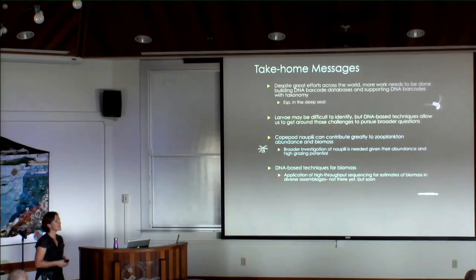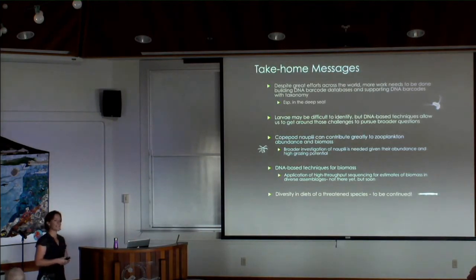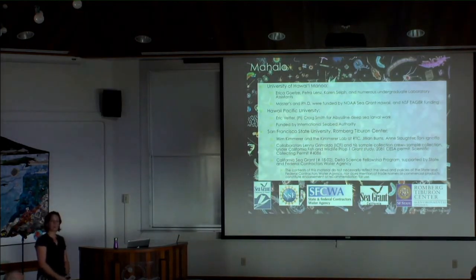With high-throughput sequencing in its current state, you often have primer bias, where the primers amplify one type better than another. So having confidence in the quantitative nature of that is not quite there. But I think it will happen soon with advances in molecular techniques that are being developed as we speak. And as far as my diversity in diets of a threatened species, to be continued. I'm looking forward to working through these larval diets and presenting that at a later time. With that, thank you for your attention, and I'm happy to take any questions.